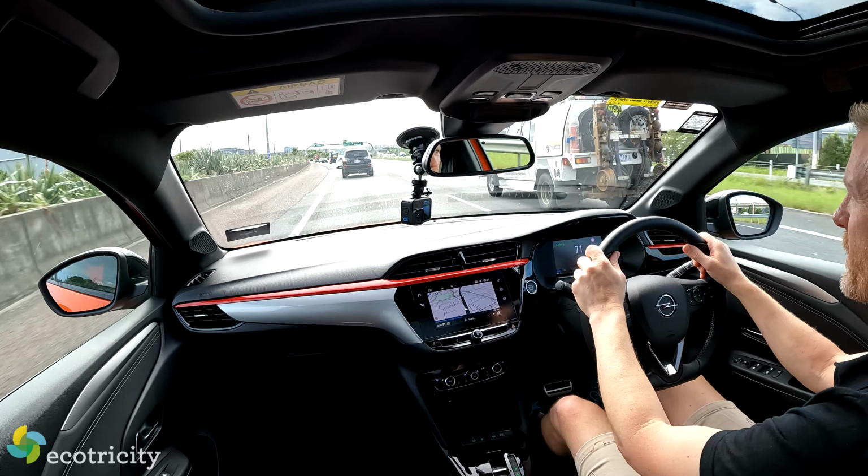And we're off, and I'm not gonna lie to you, I am not a qualified Opelologist. However, I suspect that this is actually the same car underneath as the Peugeot E208. I suspect they share a lot of stuff. For example, they share the same motor, they share the same battery, they've got similar performance. But this one, the Opel Corsa-e, is $4,000 cheaper. Now that appeals to my tightwad gland.